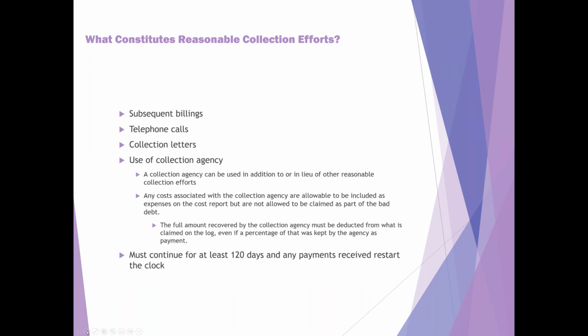So I mentioned we would dig a little bit deeper into reasonable collection efforts. These are some of the things that can constitute reasonable collection efforts. So it's going to include subsequent billings, telephone calls, collection letters. You can use a collection agency. You don't have to. You can use a collection agency, and that can be in lieu of or in addition to any other collection efforts you use.